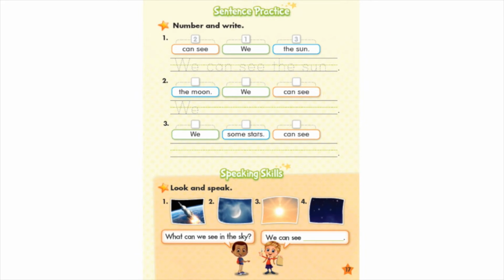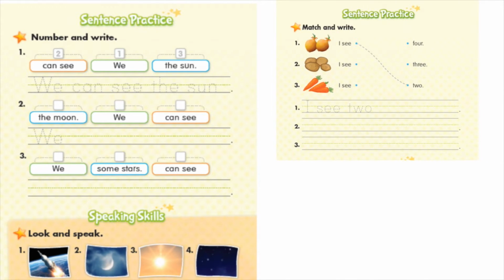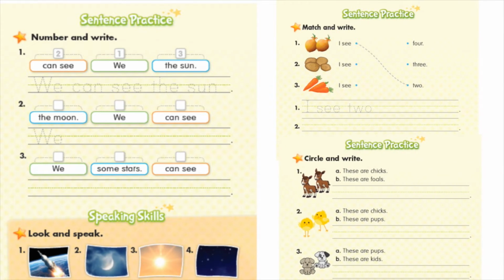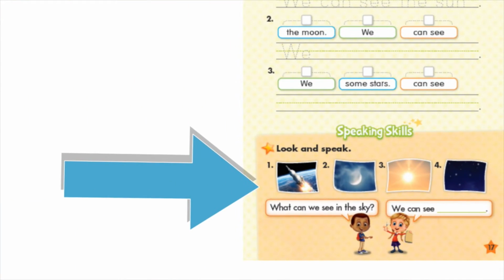Next, we have sentence practice. This helps students to reconstruct key grammatical patterns from the passage, along with the key words. And then we have speaking skills. Students consolidate and utilize the language they learn in the unit. They practice speaking with short, simple dialogues.